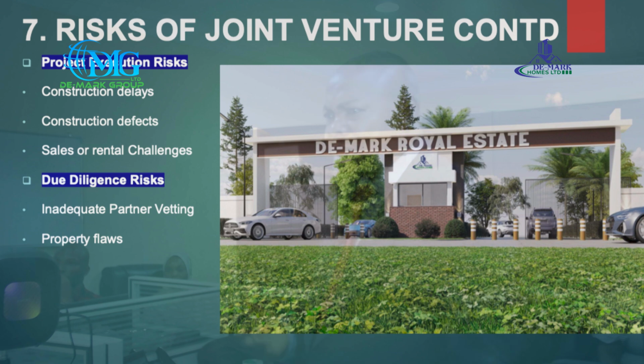Do you understand me? Then you talk about due diligence risk, where there is inadequate partner vetting. We have discussed this briefly. You must also vet the person you are entering into a joint venture with very well. It should not be somebody who has an EFCC case. In fact, you need to go into detail about everything in the joint venture.